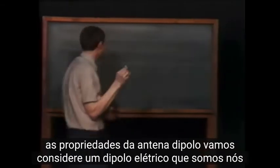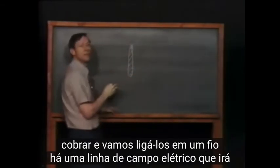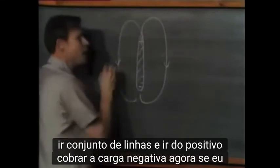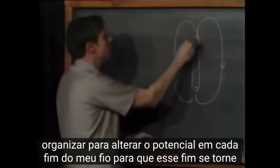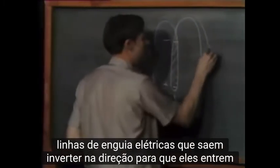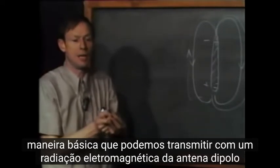Let's consider an electric dipole. That is, we have a positive charge and a negative charge, and let's hook them up with a wire. There's a set of electric field lines that will go from the positive charge to the negative charge. Now if I arrange to change the potential on each end of my wire so that this end becomes minus and that end becomes positive, the electric field lines that come out will reverse in direction. So they go in the opposite direction. And that's the basic way that we can transmit electromagnetic radiation with a dipole antenna.